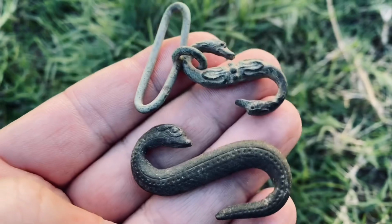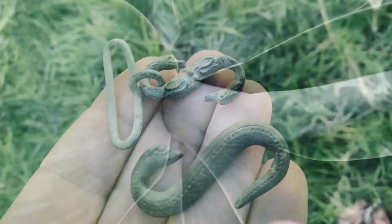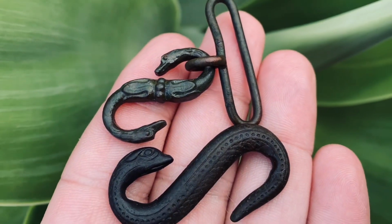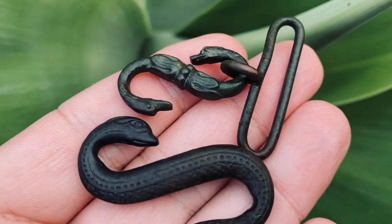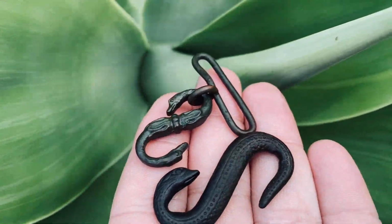These things are really hard to find, very collectible, and a bucket lister for all metal detectorists. And all cleaned up guys, absolutely beautiful. Absolutely nice. We'll leave them exactly like that. Awesome snake buckles dug today.